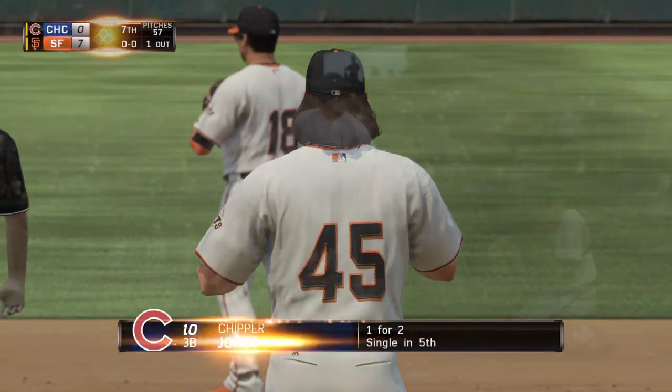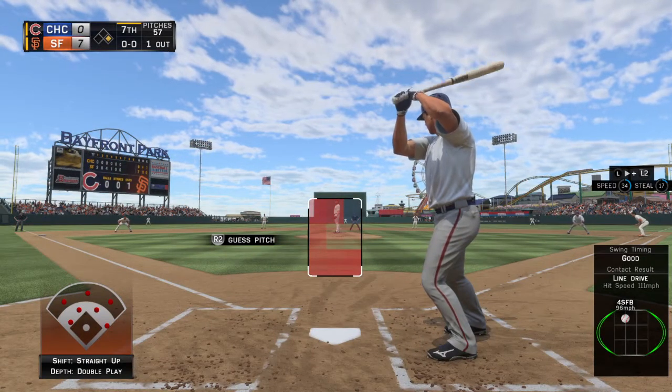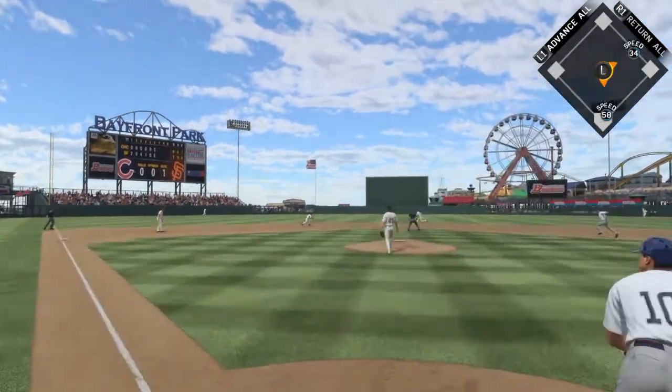Well, it took him till the 7th, but he gets his first hit of the game here, and that'll extend his hitting streak. Certainly in this streak, he's had a lot of those opportunities come late in ball games, but he extends it again with another clutch base hit.